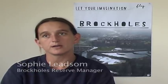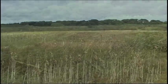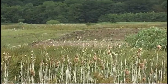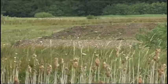One of our main objectives here is to make sure that, as best we can, we bring the wildlife to the people and the people to the wildlife. When the Trust first bought the site three years ago, there was already a sand martin colony in that location. Unfortunately, due to some summer rain, the bank washed away and the sand martins abandoned.